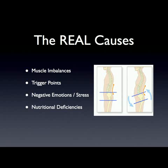Negative emotions and stress. Again, people tend to pretend that this is not a factor. It's a huge factor. One quick example is that negative emotions and an inability to deal with stress affect your blood circulation.